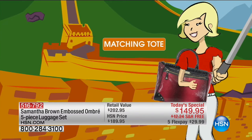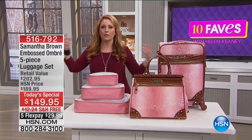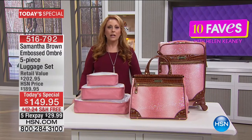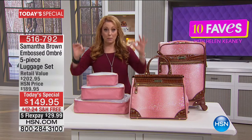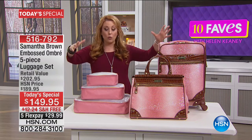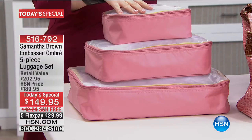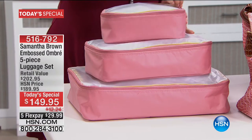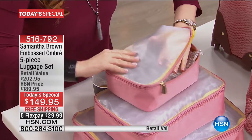You get the famous packing cubes. The packing cubes are included, and I'm going to go through everything that you're getting, but Samantha Brown has been traveling. She's been to over 65 countries. She has had shows on the Travel Channel for many years. I'm telling you, she is a professional packer. So bringing these gorgeous pieces, it's $149.95. These are her famous packing cubes, and they're included. Why do you want the packing cubes? Because it keeps everything organized. It's see-through at the top, so you can see what's in.